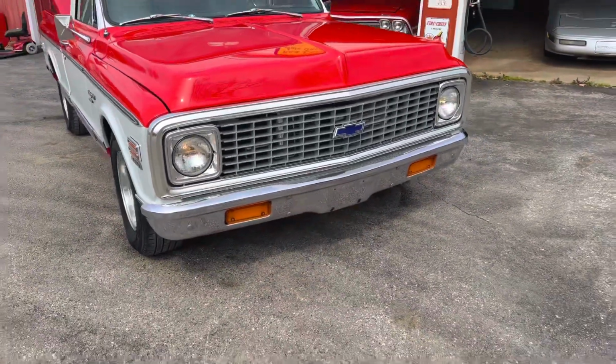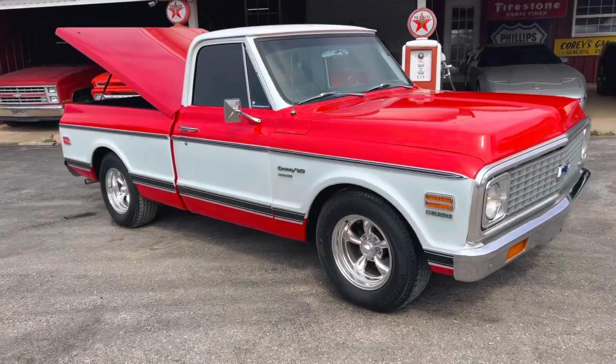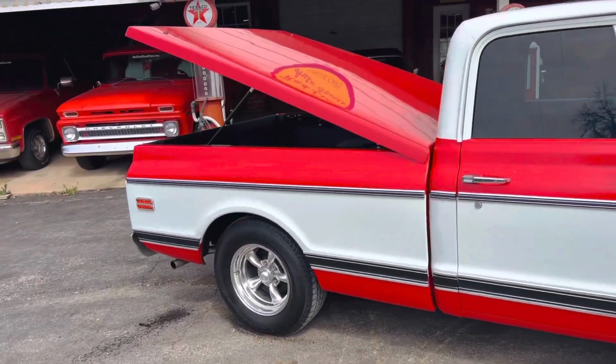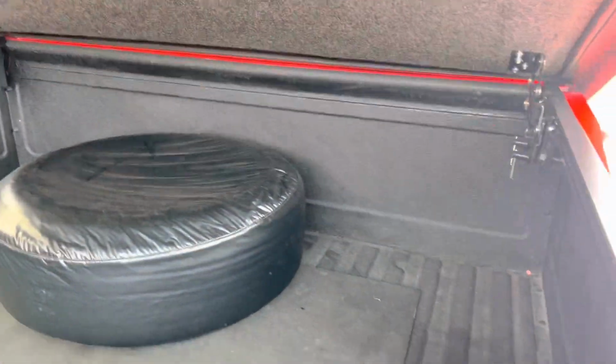I bought it at Texas Motor Speedway this weekend at Good Guys. It's got a tonneau bed cover, beautiful red paint, really pretty interior. The bed cover's painted same color as the truck and it looks great. Inside and out, very nicely done with a rubber mat. Very nice bed liner, and I love this thing. It's gorgeous.